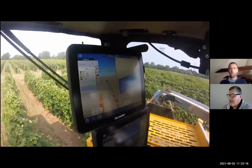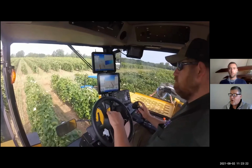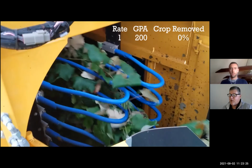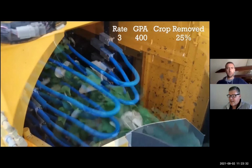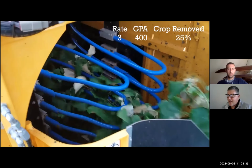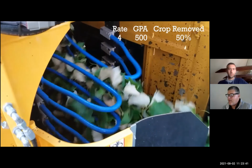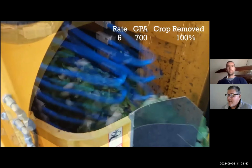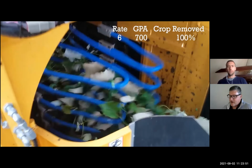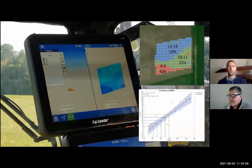In this case, we set up a row in a vineyard, sacrifice the row, and as we go down the row, we start shaking those vines at different rates. We're using the field computer in the cab to control the hydraulic valve in the shaker head. We measure that in gallons per acre, how much hydraulic flow we have. As we increase the gallons per acre in our shaker head, the shaker head moves faster, and we took off X amount of fruit, 20, 30, 50, 70% of the fruit. And we record how much fruit we took off at those different rates. So we get a rate response.